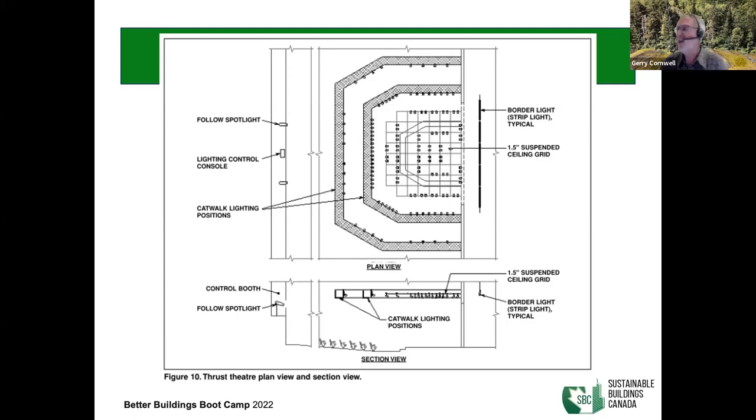It provides a number of challenges. But as you can see, this will have a grid of lights over top of the stage, of the thrust stage. And then there'll be also ceiling coves as before with catwalks for access. Pretty much all of these have catwalk system in the ceiling where the technicians can scurry back and forth.